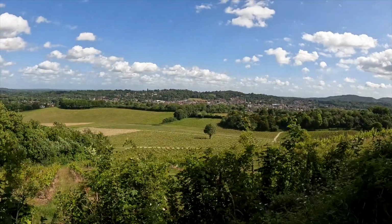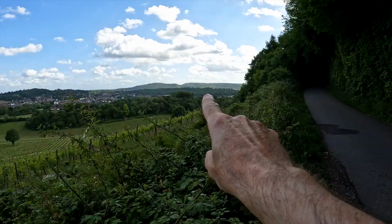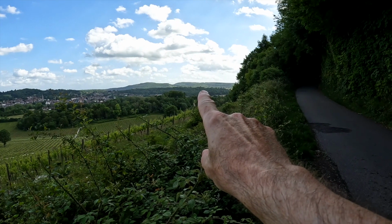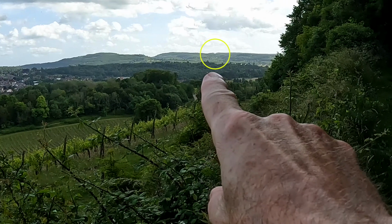So let me show you around Dorking, the place I called home for my secondary school years. That's if I can remember where everything is. It's been a very long time. But I'm actually seeing in the distance Leith Hill. You can literally just see Leith Hill Tower in a gap between the trees.